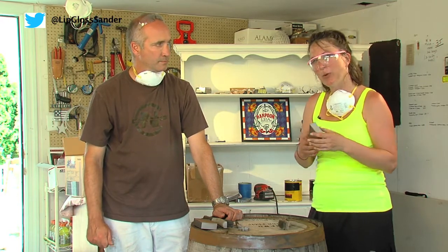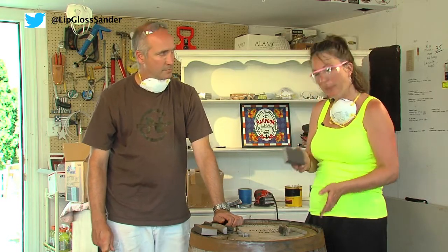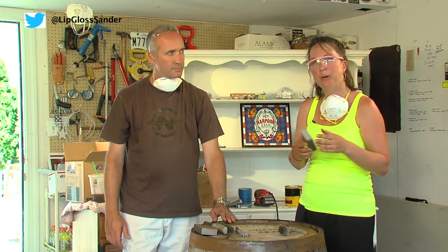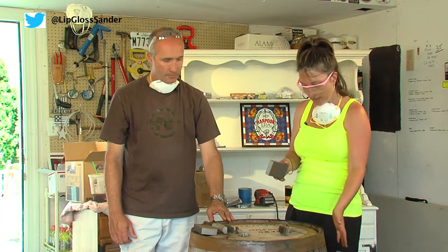And then the third step would be if you wanted to use your sander. You could use a sander with a very coarse paper and try to blast off the rust without having to use a harsh chemical. That would be our suggestions for that. So I think we're ready to clean this up and then start on the sanding of the wood. Sounds good.